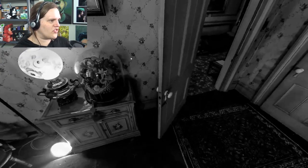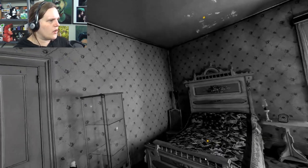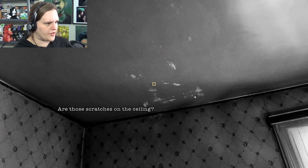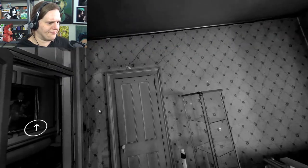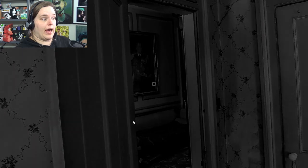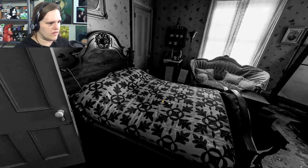Am I going to actually have to start placing this stuff and, you know, just trying to collect things? I have no clue. Okay, what am I? Oh, here we go. What's up here? Are those scratches on the ceiling? They kind of look like paint splatters, but sure, let's call them scratch marks. Shall we? I'm just assuming here. I don't want to make any scary assumptions, even though I'm in a very spooky, scary house. Ooh, this looks comfy.